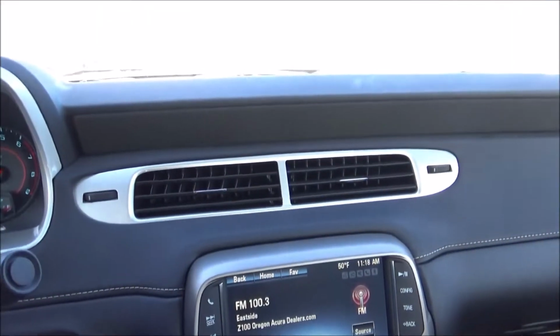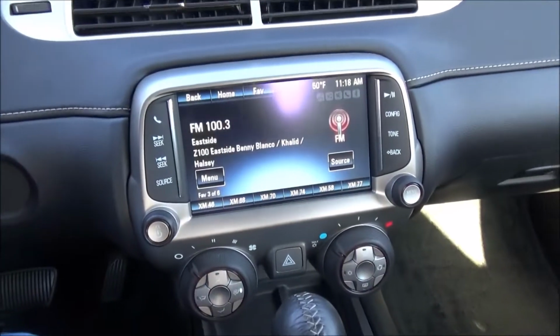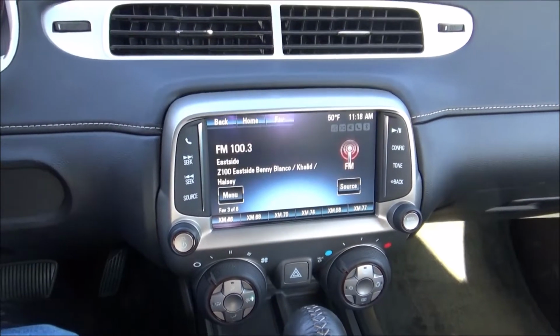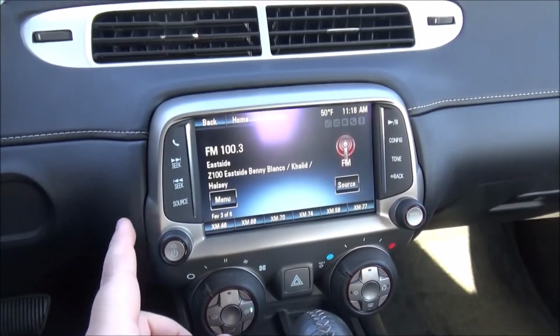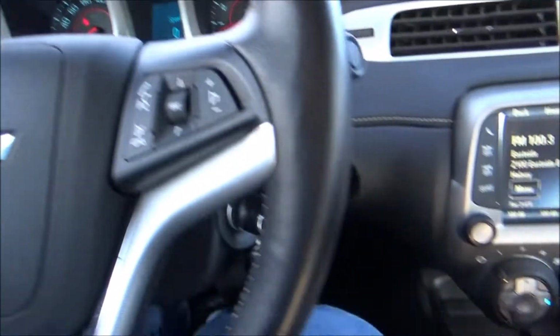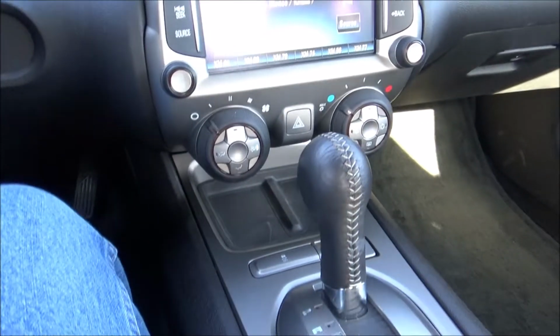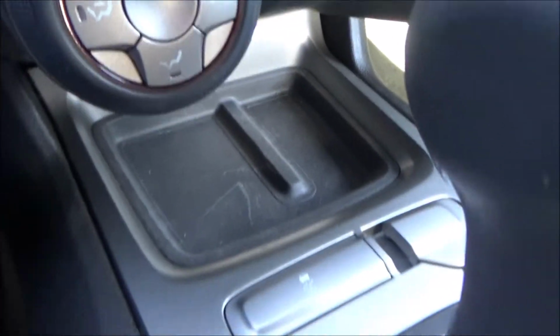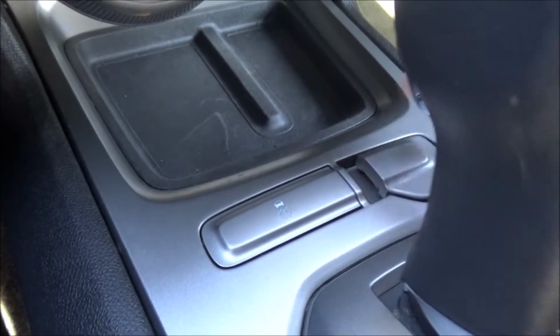Now going down the center of the interior, you have your air vents, your touchscreen interface for your MyLink infotainment system. We'll go over that more in a bit. Physical volume, power, and tuning knobs. Your hazard light button. Got the controls for your single zone climate control. Some storage below that. Your traction control button along with a power outlet.